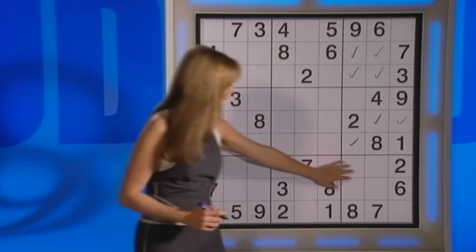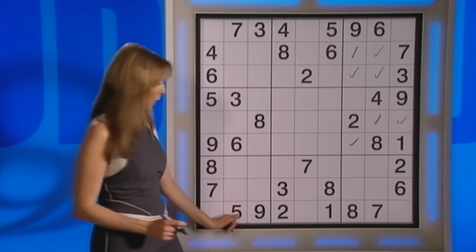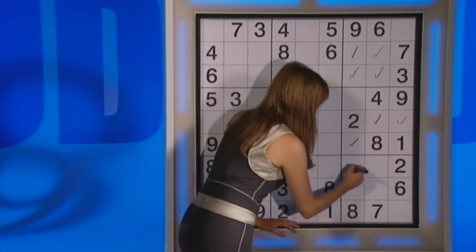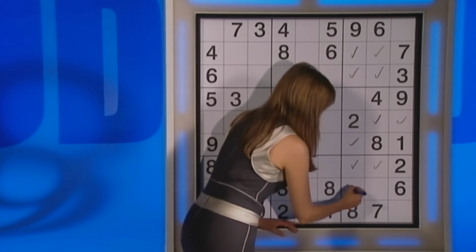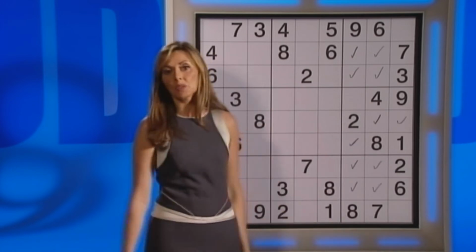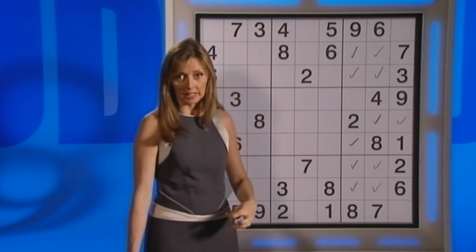Right, we move on down. It's not looking very promising at the moment. We have a 5 in the very bottom row, so that rules out that box. So we can put our option ticks, doesn't mean these boxes are right, but one of them will be, in those 4. Well, you look at that and you think, well, that's no use, is it? But this is where the slotting comes in.